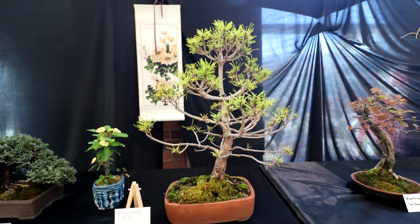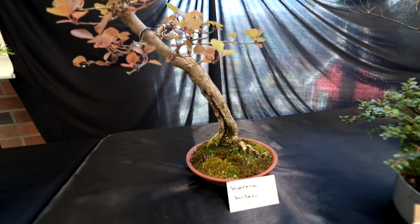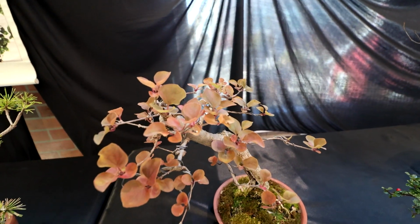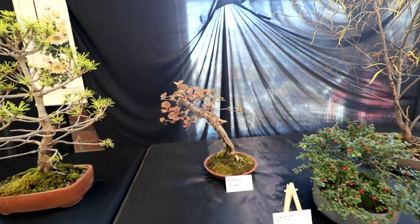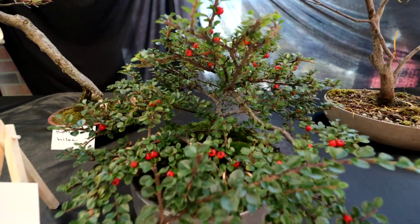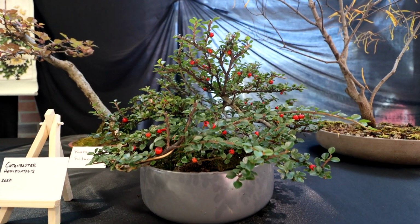Yeah, good looking tree. Here is a Korean lilac. Kind of a hollowed out trunk on it. Getting some fall colors, nice miniature leaves. Here's a cotoneaster. Lots of berries on it, very small foliage. Cotoneaster horizontalis. Yeah, very nice.